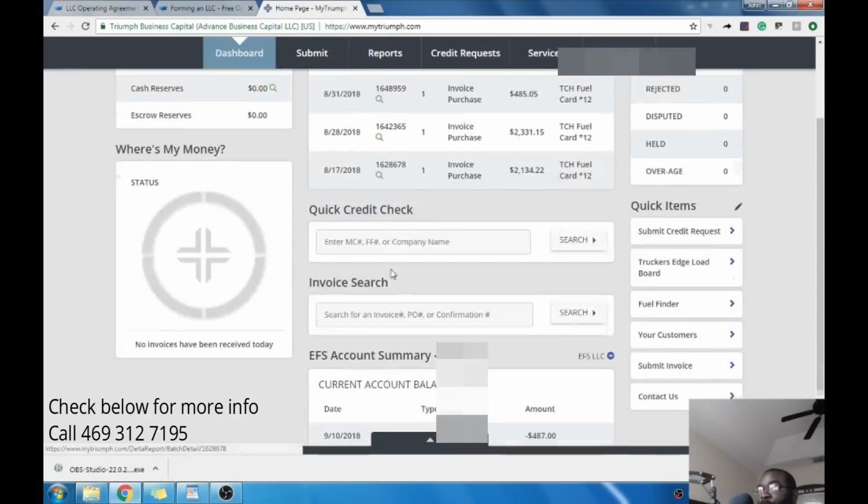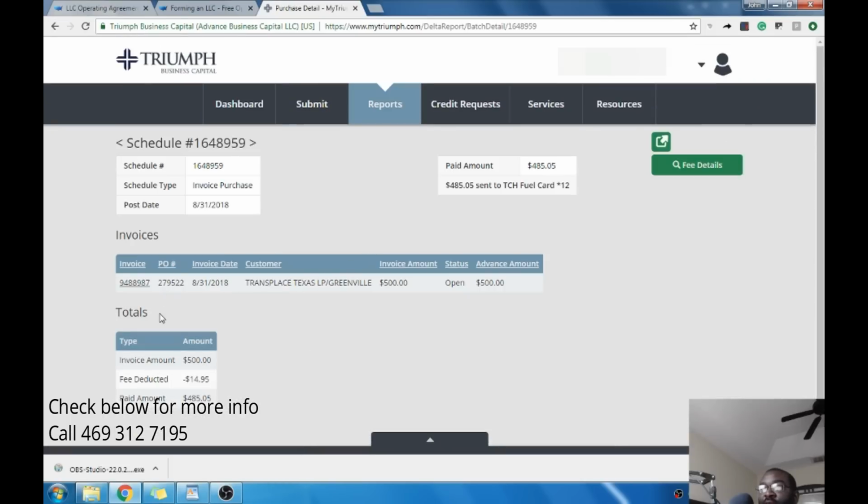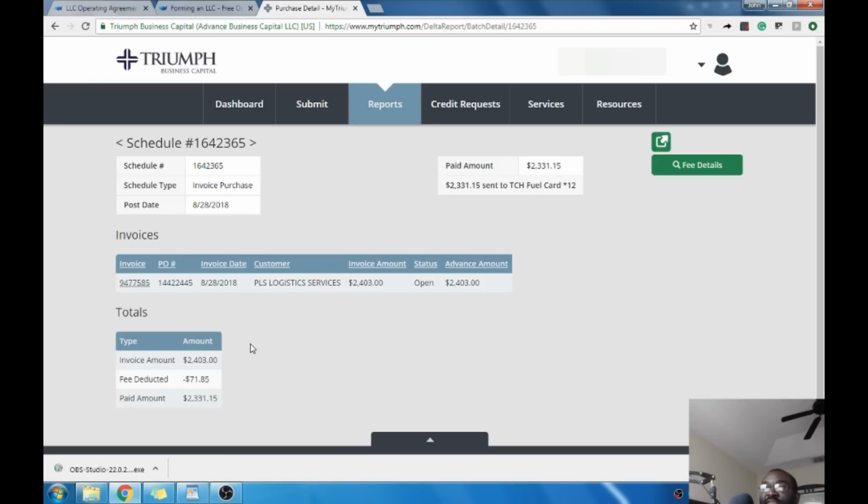Let's see. Here's a load I did right here. It was $500. It was a short run. Here's a load here. This load was coming out of Texas. This load went from Texas to Georgia, paid $2,400. Actually, it wasn't $2,400. I think it was like $2,300, but then I got like $100 detention.